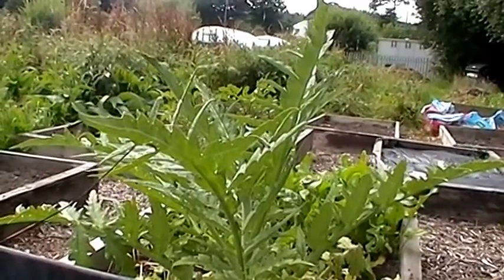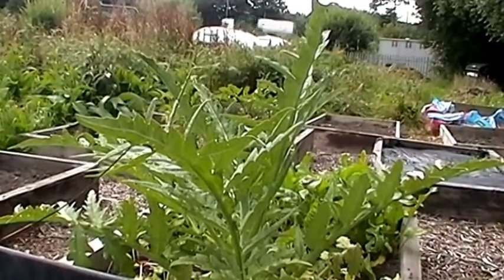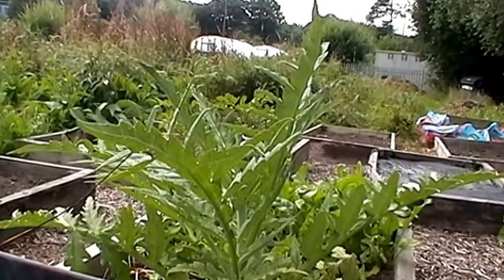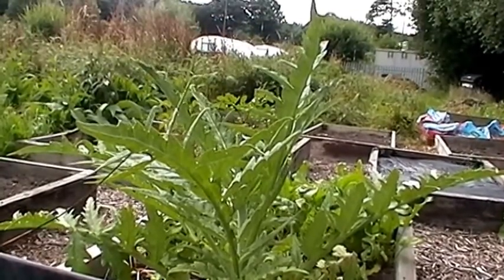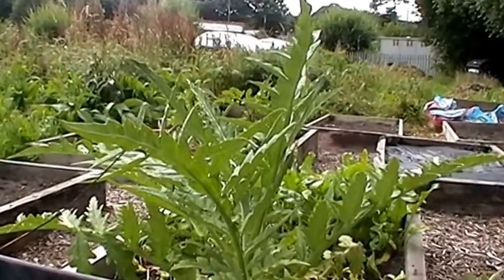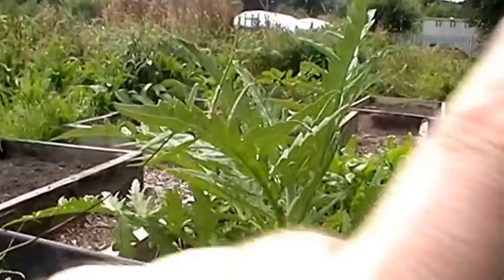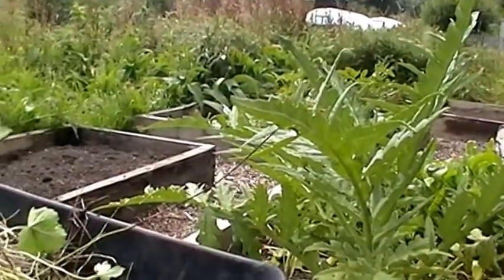That's hard work. It's taken a lot of digging, and I think so far I've dug 3/4 of that bed, and it's taken me about 3 hours. It's not easy. And same, all of that down there where it's really weedy, all the stuff down the end there is going to be hard work.